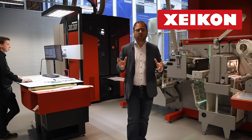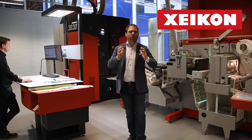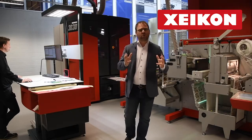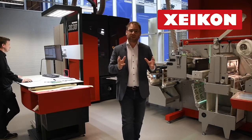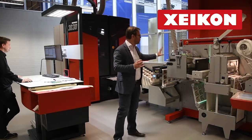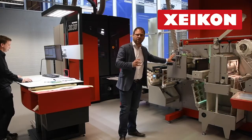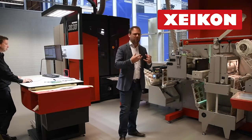And the Xeikon 3030 is really an industrial professional press at an entry level, bringing you the lowest cost consumables that you can find in the entry-level space. On top of that, it is combined with, in this case, an inline converting unit that allows you to do inline varnishing, UV varnishing, providing you the scuff and scratch resistance, but also that very nice look and feel.